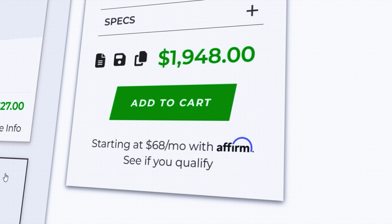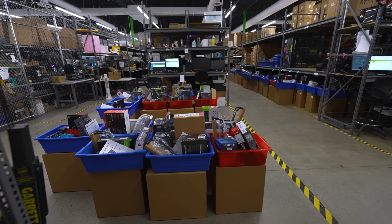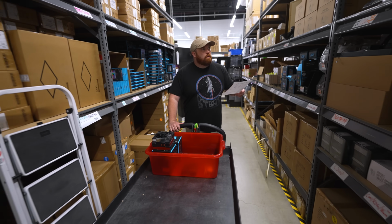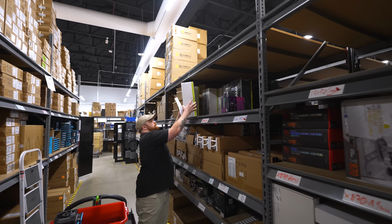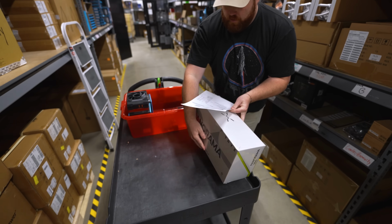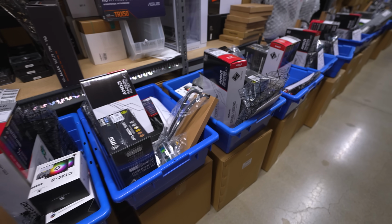So the moment you click on the buy button on the website, your order gets transferred over to here inside the cage. Then one of the many experienced Xidax PC builders prints your order on a piece of paper and starts pulling all the necessary parts from the inventory. And then they place them in this plastic bin so it's easier to keep track of.